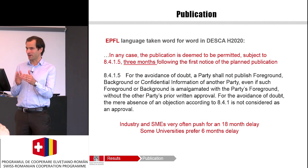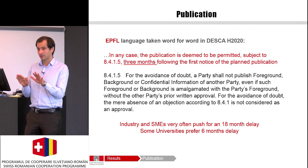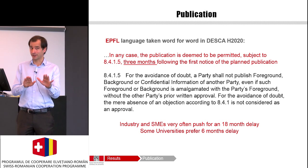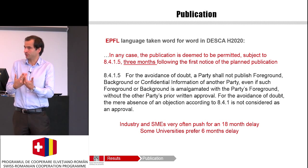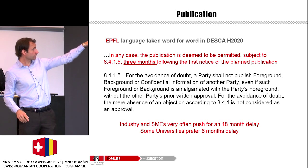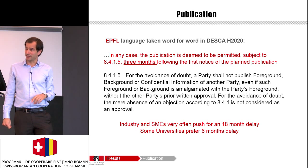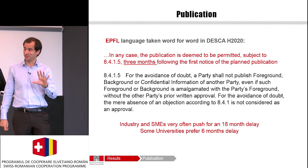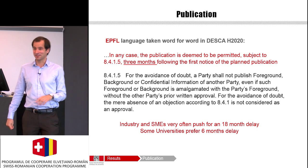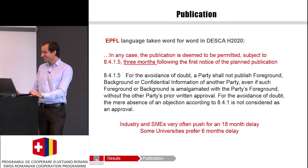So here too, there's a divide between SMEs and industry, which are trying to keep everything confidential, and academia, who need to publish to exist. And this particular provision on the top in red about this 3 months, in fact, in the last version of the DESCA, they added it in the main template, word for word, the EPFL version. I'm quite happy about that.